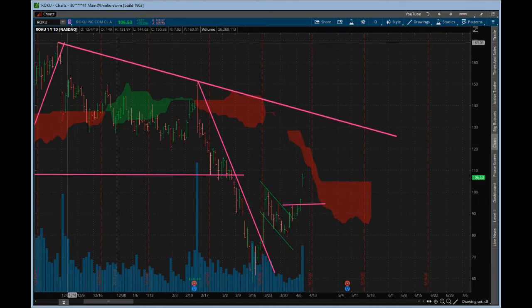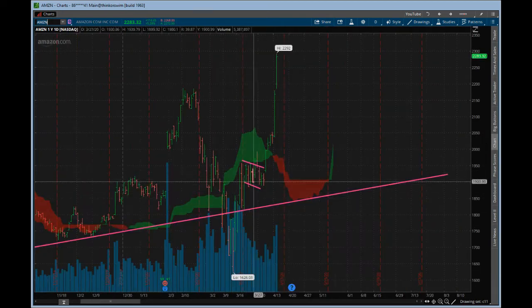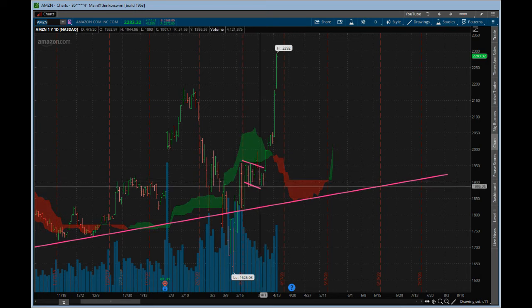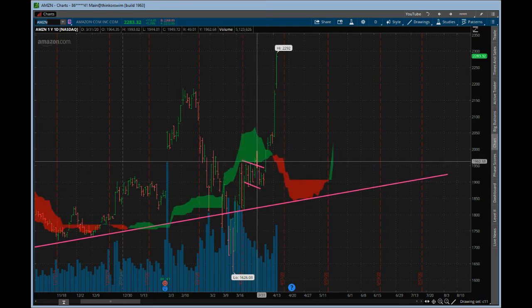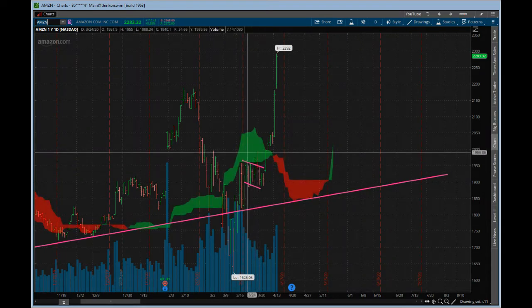Okay, so the same thing happened with Amazon, right? So if we go back on Amazon too, Amazon had a flag right here as well. So it was flagging, just kind of doing this little sideways downward consolidation. It tried to give a breakout move right here, failed, came back in the flag. That's annoying, right? If you're trading this, you're trying to look for a momentum play out of the flag, but flags are usually not this short. They can be, but then you had this.